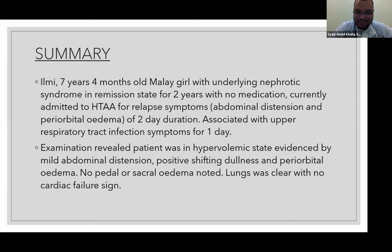And then number three, probably kidney disease because edematous and also oliguria, to explain the oliguria, and also abdominal distension. Okay, fine. Next. Others?